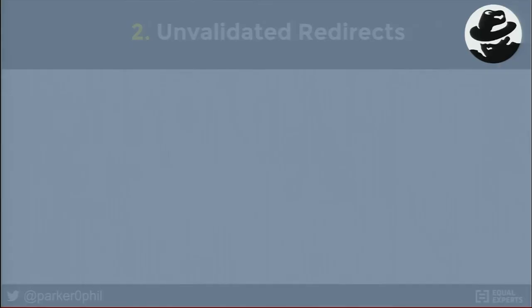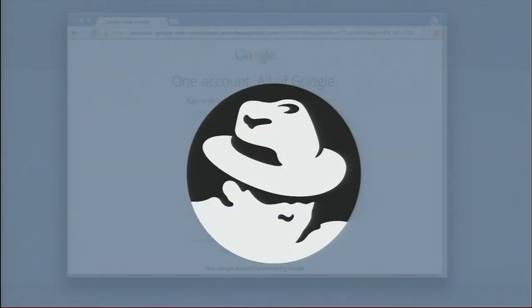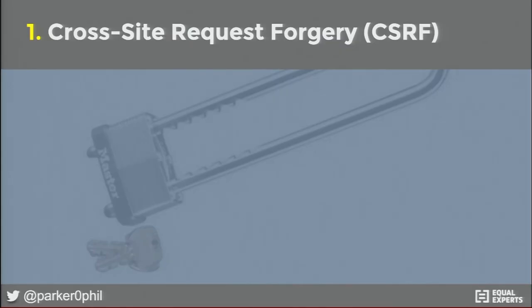Because of time, I'm going to skip this, but ask me about fly phishing later on. There's a type of persisted attack for unvalidated redirects.